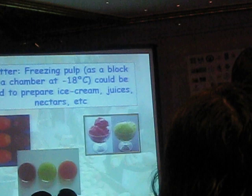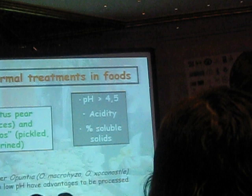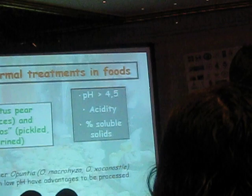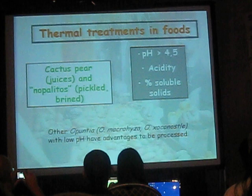Thermal treatment is another technology used here and in other countries to prepare cactus pear juices and nopalitos. The cactus pear we have has a pH higher than 4.5. The other day we saw that in Egypt, Opuntia macrorhiza has a lower pH, an advantage for the process, and Opuntia streptacantha is also acidic.